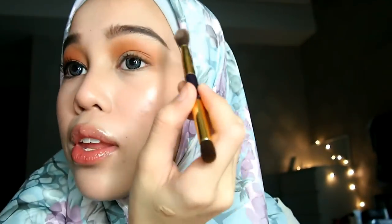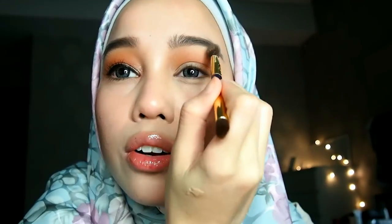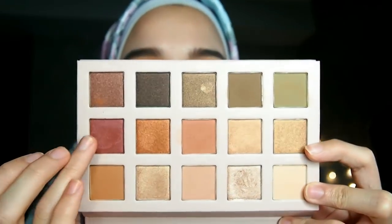I like how the shade names are there. So much I'm happy, you know. So we're gonna take this matte cream shade at the top of your eyes, like so. I'm taking the shade Diary. Diary, and we're putting it on the center of the eyelid.